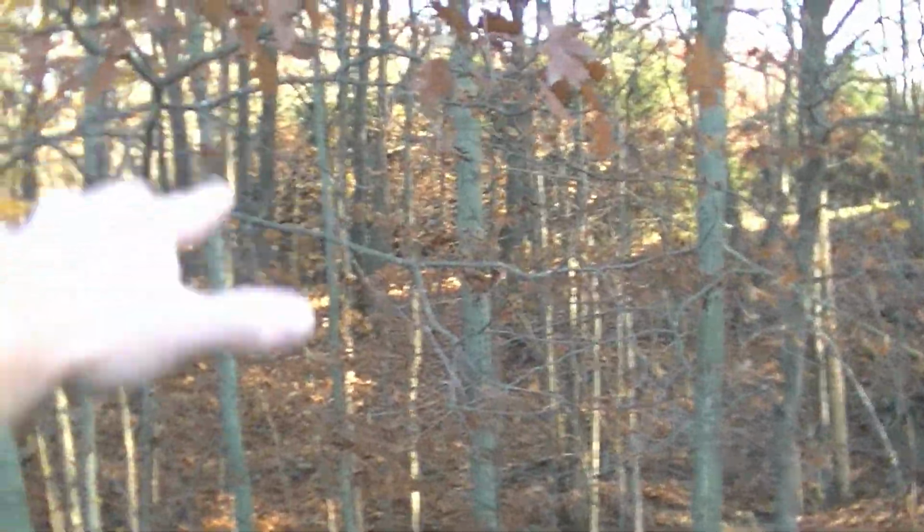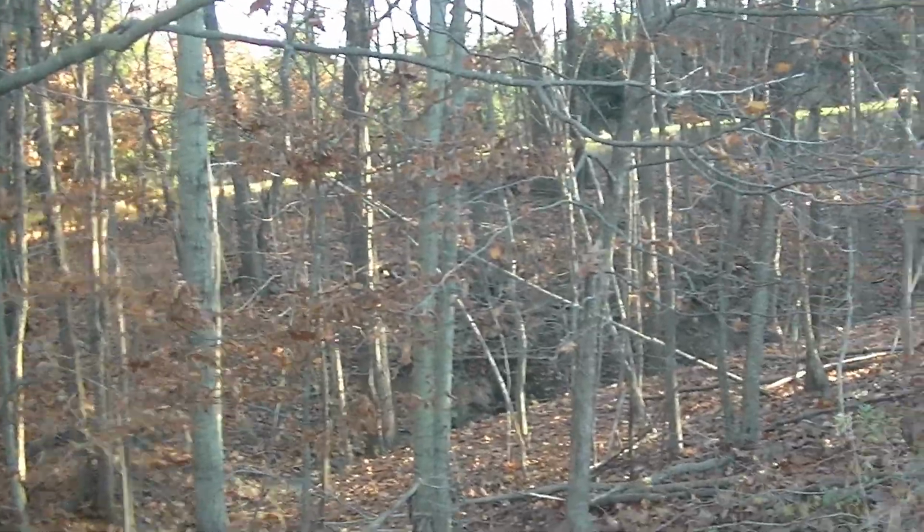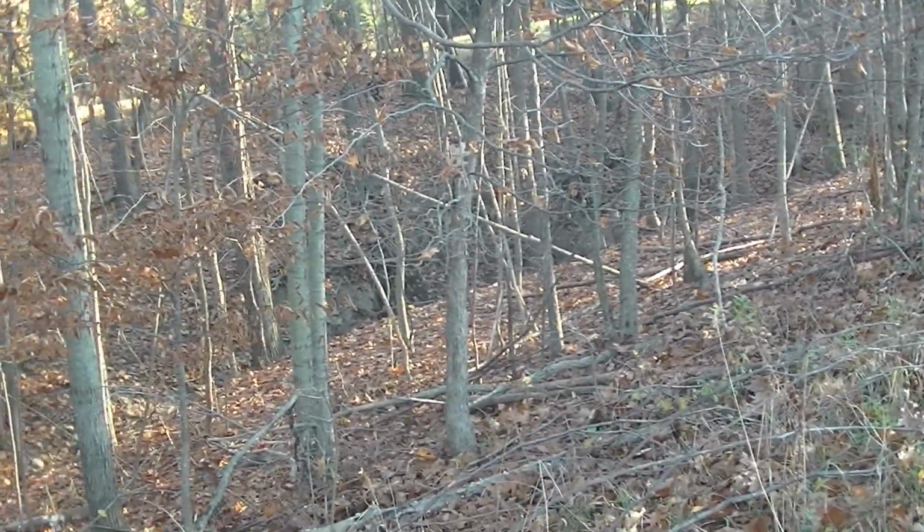So we're going to set up a mock scrape. I mean, usually there's scrapes on this field edge. I've had it here in years past. This branch here, that main branch down there, those usually get scraped. It's just not happening this year. I've been patient, but it's November 3rd. So it's time to start taking action here.